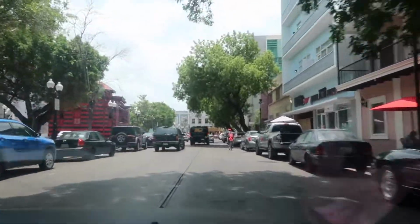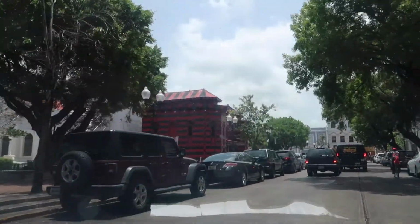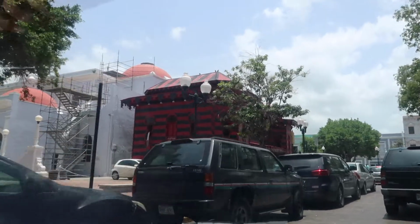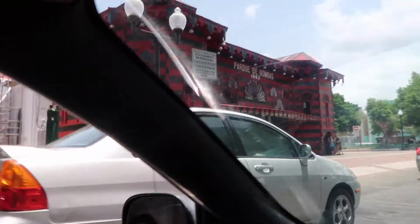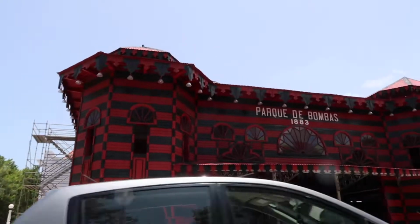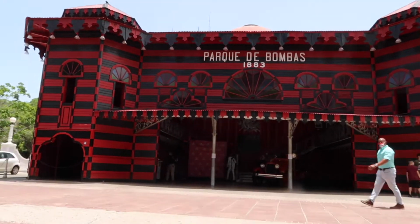That's the original fire station here. They don't use it, or they still use it? There is a monumental now, just as a museum. Okay, wow. 1883. All right, guys, now we are heading to Yauco.